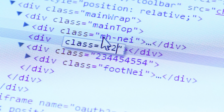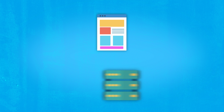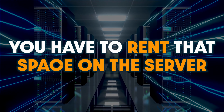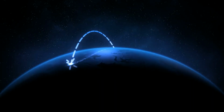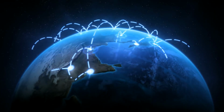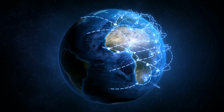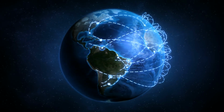But your computer knows how to read the code and then displays it in a way that you can understand. Now, that code, which is your website, is stored on a server somewhere that's connected to the internet. And that's actually what web hosting is. It's saving your website files on a server that's connected to the internet. And usually you have to rent that space on the server. The internet, on the other hand, is just a large network of those servers that are all around the world, and they're all connected to each other so that computers can communicate with any server anywhere in the world.